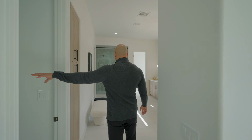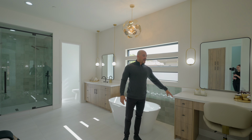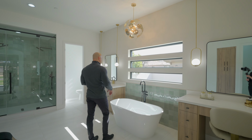Okay, now that we are in this bathroom, we have 12 by 48 inch flooring, very nice, very elegant. We have all custom cabinetries, we have our makeup vanity, we have the same white quartz countertops that we saw previously in the powder bathroom and in the kitchen. Lovely, lovely pendant lights surrounding, nice job with the mirrors.